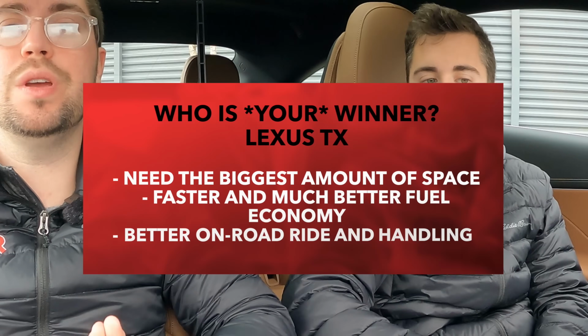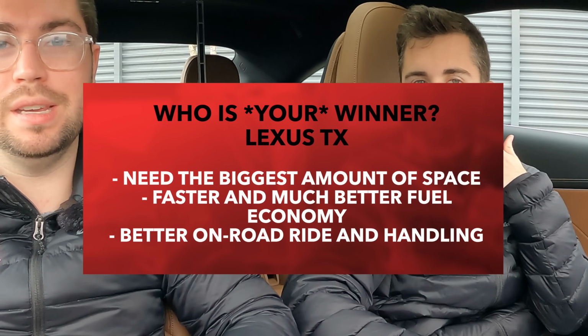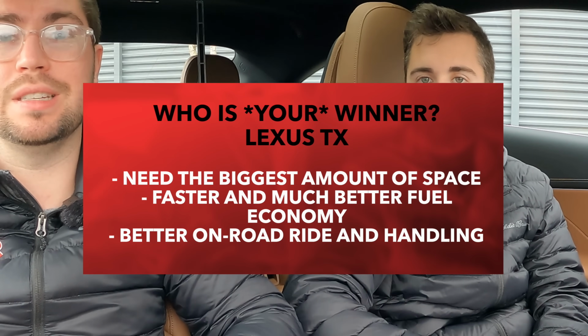Now, as far as the TX, that should be your choice if what you care about is the biggest amount of space. Obviously, that's really the reason why the TX exists, to give you that maximum third row space, cargo space, all of those things. It's going to be much better than the GX. Additionally, it's going to be faster and have better fuel economy by a significant margin than what you get in the GX, so that's going to cost you a lot less over the years of owning the vehicle. Additionally, it has better on-road handling when it comes to overall driving dynamics because it's not a big square box like the GX.